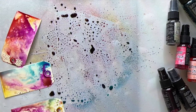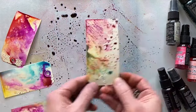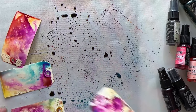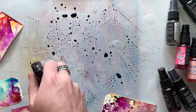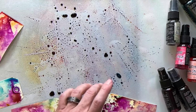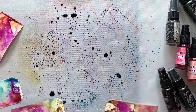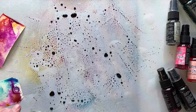Okay. Well, we'll just keep going. I like these. The number fives are great because often they can do a lot of cool stuff for die cuts. I think that's good. There's some yellow right there. I see it, but it's not really visible till I add a little water and then it comes to life. I can just add a little bit of yellow in that spot. Here we go.